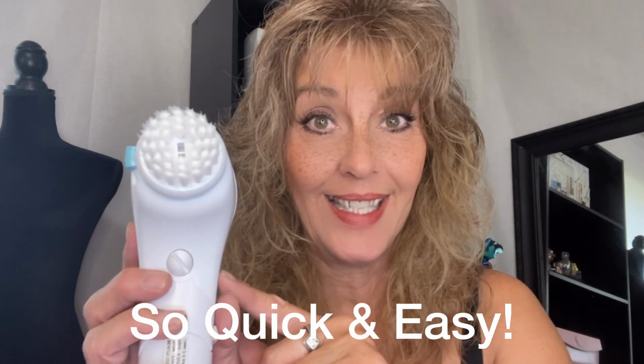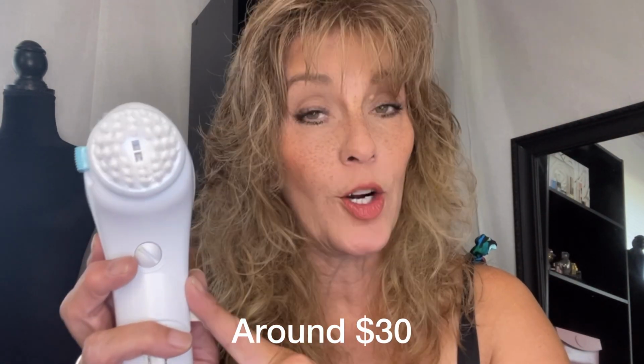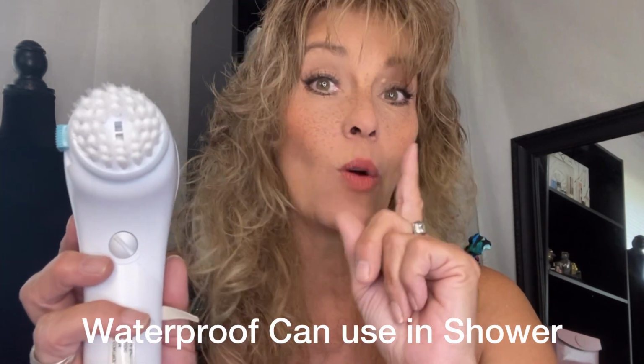And as you can see, it is so fast and so easy. This is a powerful little tool, but you can find it at Walmart.com or Amazon for around $30. Now, I paid quite a bit more for this one because it is waterproof and it's from Beauty Control, and I've had this for so long. I love this one because it's waterproof, so I do it in the shower. I recommend once a week, but it is so easy.